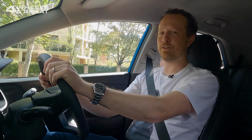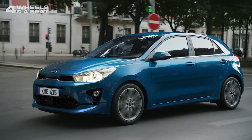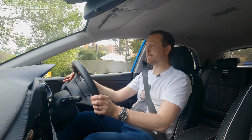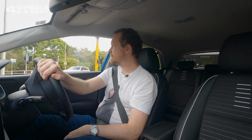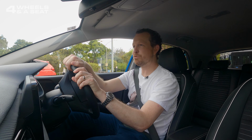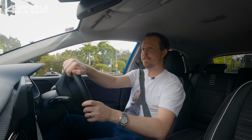But annoyingly, every time you switch this car on, by default it starts in eco mode, which is fine, but it's just not the most engaging way to drive this car. So the air conditioning is working pretty well. It's an unseasonably warm spring day today, and the car's been sitting in the sun all morning, and it's actually managed to cool down quite quickly, which is nice.